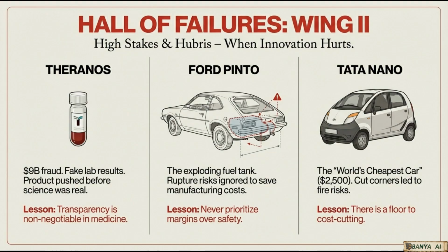The Nano was the world's cheapest car, right? Like $2,500. It was. But to get to that price, they cut so many corners that the car had a tendency to just catch fire. It felt unsafe. It proved there is a floor to cost cutting. If your innovation scares the user, the price doesn't matter. Exactly. That leads nicely into Wing 3, Identity Crisis.